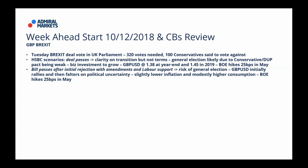Okay, let's say the bill passes after initial rejection and back and forth and bickering, and it passes with amendments and Labour Party support. Whoa. Then we definitely have a risk of a general election, because maybe we're seen as weak. Cable will initially rally, but then it will falter because of political uncertainty. And help us God if the socialists take over Britain. And I'm not being political here. It's just going to be economically, in the long term, not the best thing to happen.